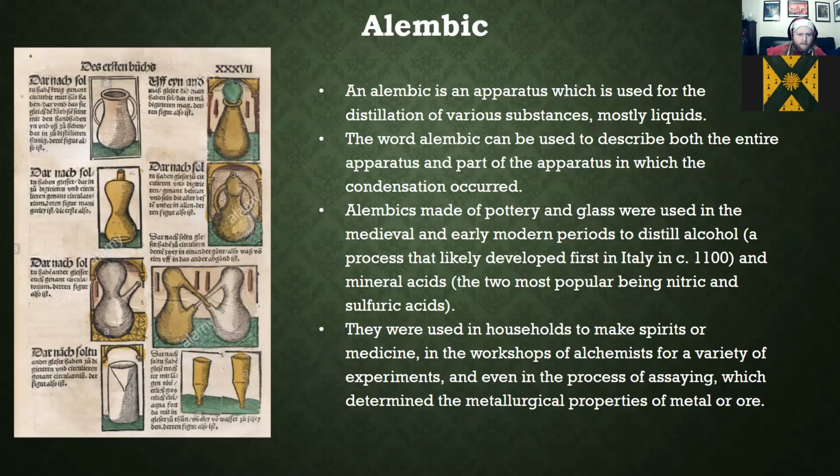And our most common shape is going to be on the left, third one down. And the process is, a lot of the common ones had 2 containers. The one that is round bottom that you put your stuff into and then heat up, and then the alcohols from your material vaporize, go to the top of your alembic, and then they condense and drip down and out your spout.